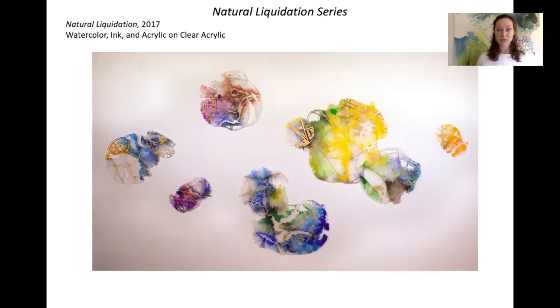All right, so this first series is called Natural Liquidation, and you can see it here in Missouri, in Kansas City, actually. There's a gallery called Weinberger Fine Art, and they show this work. Also in Dallas, Texas, Carneal Simmons Contemporary shows this work as well. And these pieces are a combination of maps that are personally significant.